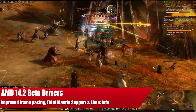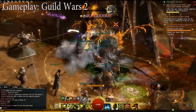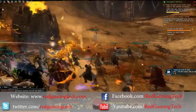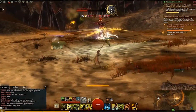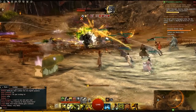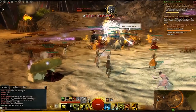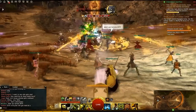Let us give a driver update concerning AMD's Radeon beta drivers. So the 14.2s are indeed available, which coincides rather nicely, if I do say so myself, with the release of Thief. So what exactly do we get with the beta drivers? Well, there's several things that AMD have included. So let's discuss the Windows stuff first.